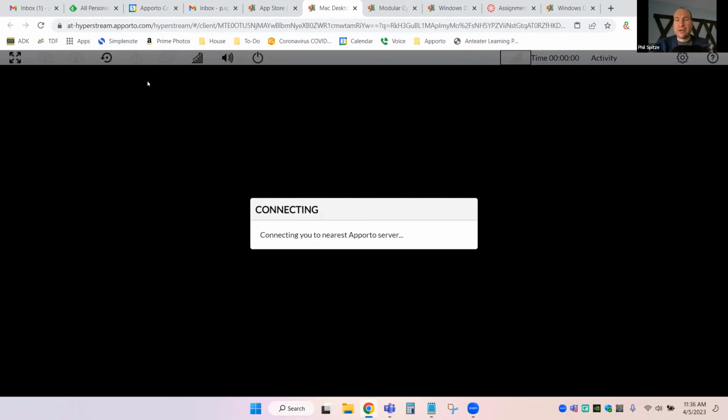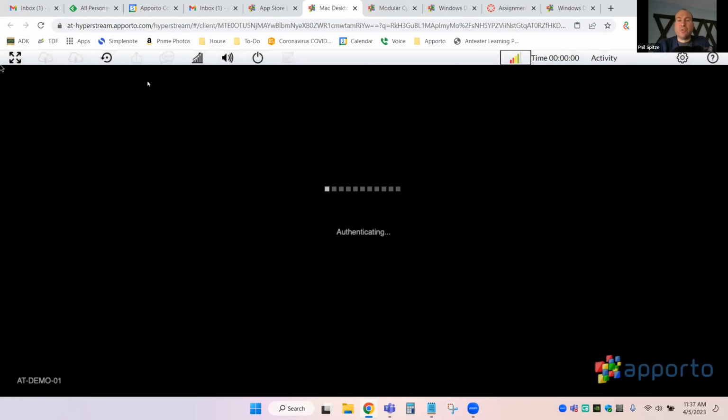Apple is very, very restrictive, as you know, with their licensing. So we have contracted for Mac hardware in the back end, and we're simply connecting to virtual Mac desktops through the browser to enable that. So this will come alive here in just a second, and you'll see that I've got access to a full Mac environment where I'm connected from a Windows machine in this case.